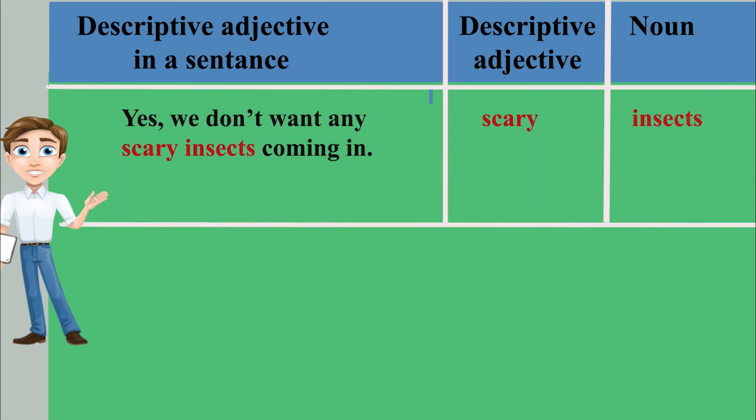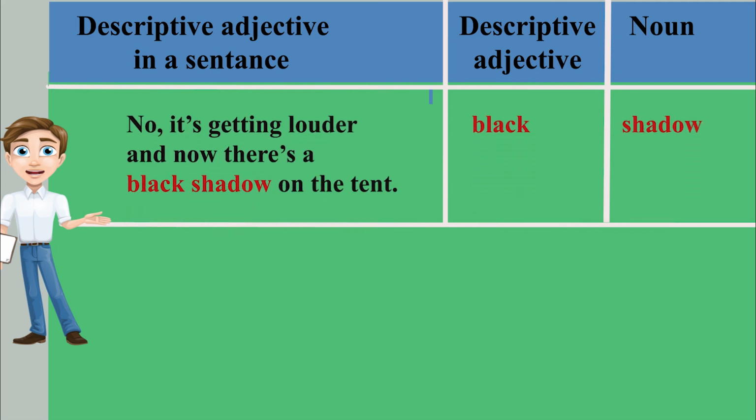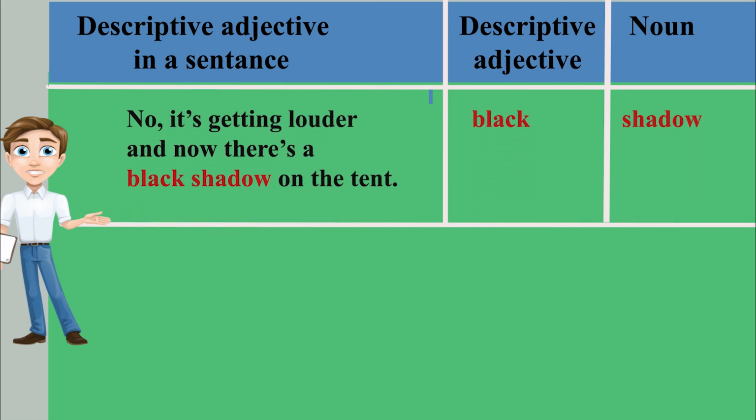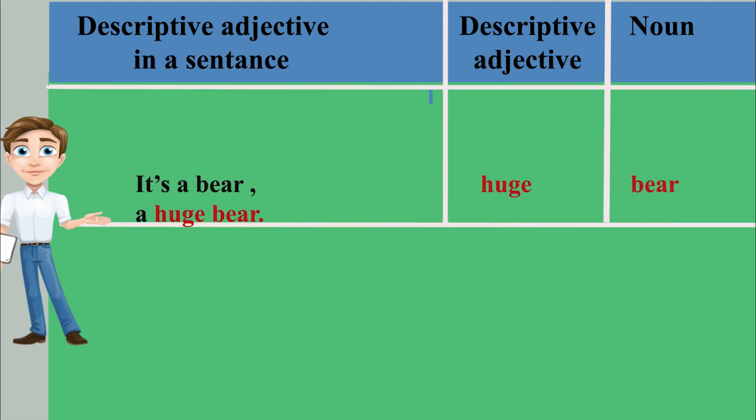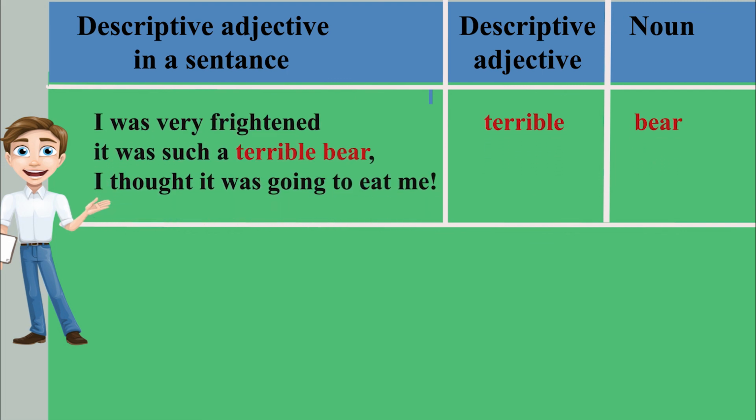Yes, we don't want any scary insects coming in. I can hear a loud noise outside. No, it's getting louder, and now there is a black shadow on the tent. It's a bear, a huge bear. I was very frightened. It was such a terrible bear. I thought it was going to eat me.